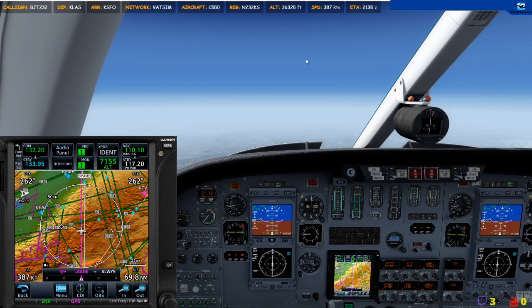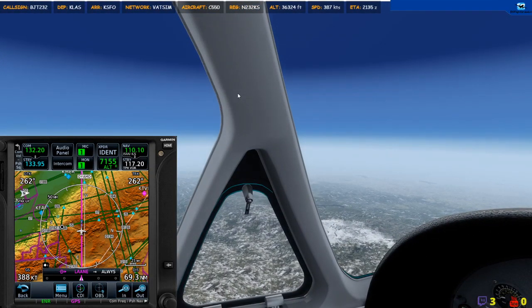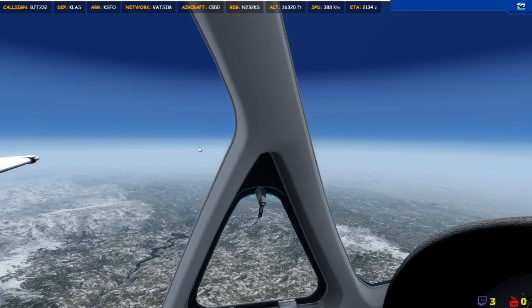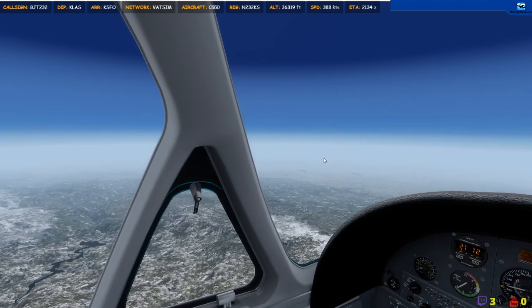Looks like we got a plane out here. Let's see where he's at. Let's move this out of the way. He's probably too far away for me to see. Uh-oh. Oakland's gone again.